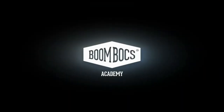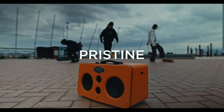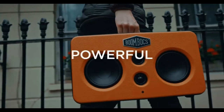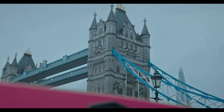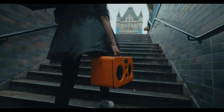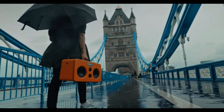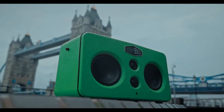Boombox Academy, we're here to change the game. Bringing you a pro-grade speaker capable of delivering pristine audio quality in a portable, powerful, high-tech, all-in-one unit. Yes, there are other speakers out there with gizmos galore, but they often fail to do what they're supposed to, and sound any good. So, what does it do apart from sounding awesome?